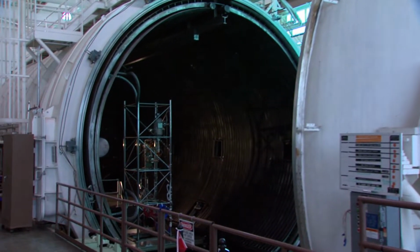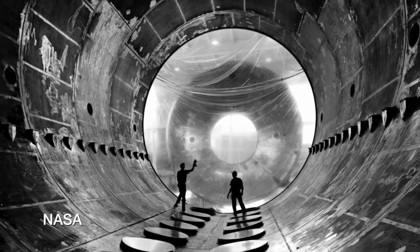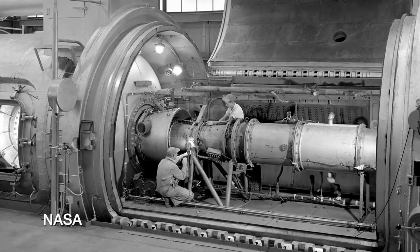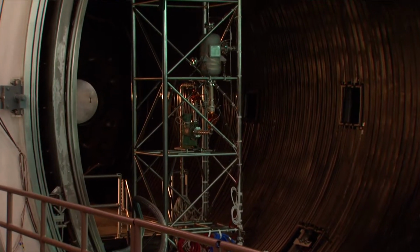Can you tell us a little bit about the history of this facility and how it operates? This facility is called Vacuum Facility Number 6, or Tank 6. It was built back in the 1950s by some very smart people who knew enough about what was coming for NASA and space exploration to generate these kinds of test environments to allow us to test systems here on the ground before we launch them into space.